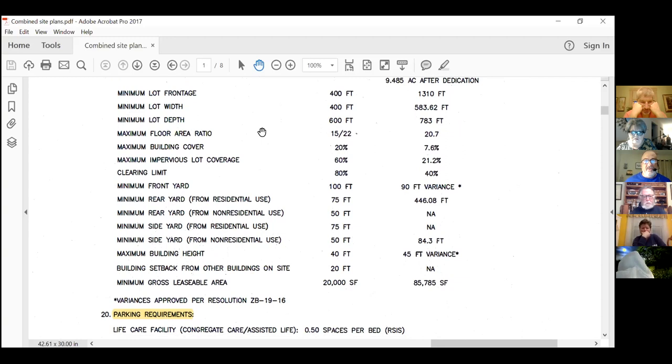So can anyone point out one that is not meeting the requirements? Front yard and the building height. Yeah, front yard and building height. It's actually nice that this engineer who did these plans put variance next to it. It really calls it out for you, a little star on it. That doesn't always happen. Sometimes it's just written in there and you have to be really careful in looking at this. But the minimum front yard is 100 feet. They only have 90 feet. And the maximum building height is 40 feet. They have 45 feet. And we can go down and see, did they receive variances for that?